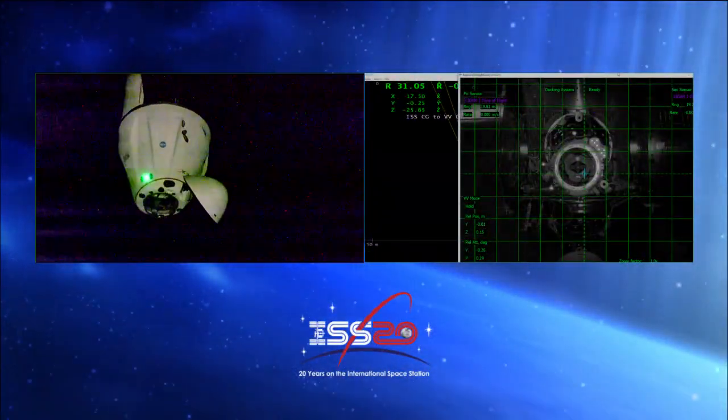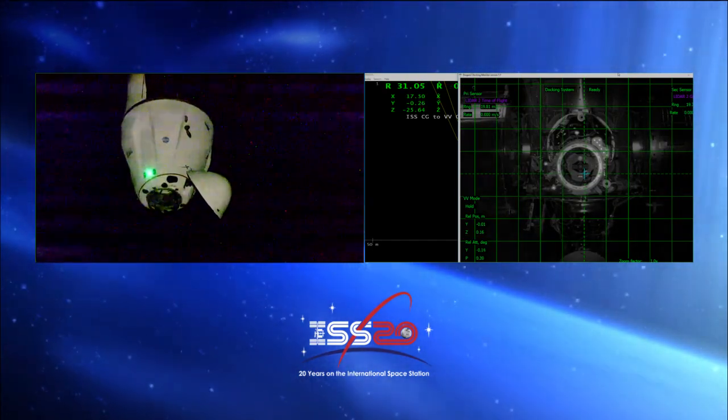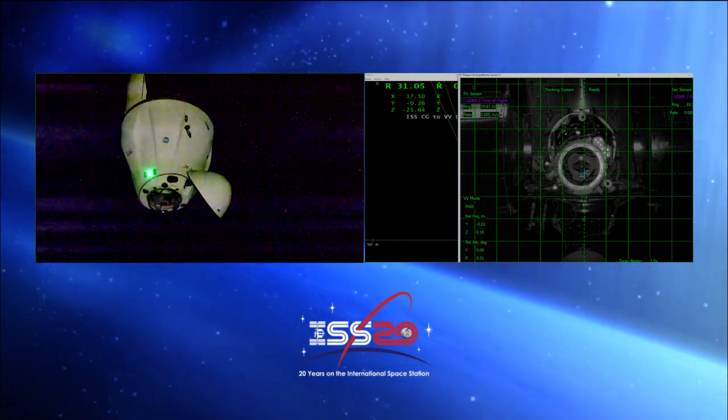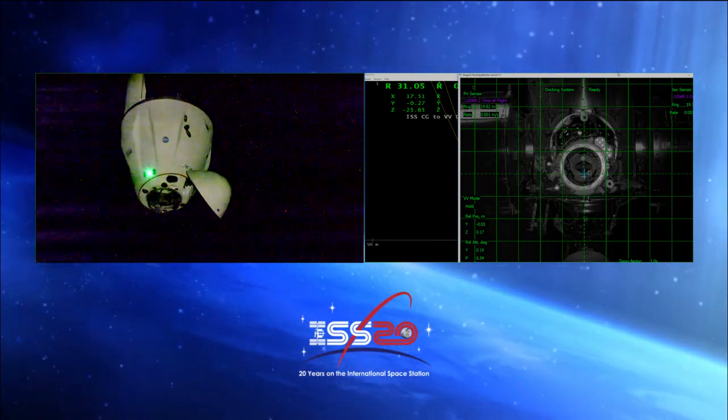And Kate, we copy all. It's looking good from down here also. We do have some predicted comm blockage that would have occurred during the docking sequence if we pressed immediately. We are intending to hold at waypoint 2 to around 1834 or so. We will give you a call when we are resuming approach. Okay, copy hold until 1834 for comm blockage. We're going to stay here and monitor, and we are go and briefed from the crew side. Copy all.